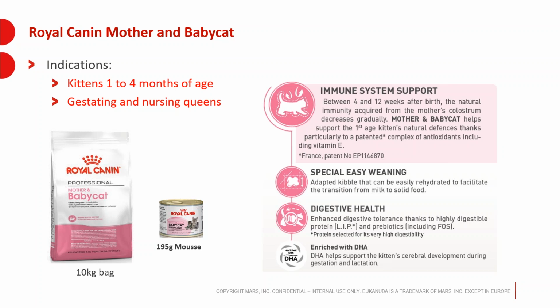When it comes to supporting digestive health, it contains highly digestible proteins, which makes it easier for them to be digested, absorbed, and utilized. It also contains FOS, and as we mentioned before, this helps to feed the healthy bacteria and inhibit nasty bacteria, as well as reduce fecal odor. It's also enriched with DHA, and this helps to support the cognitive development of kittens.